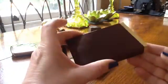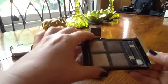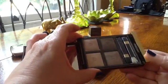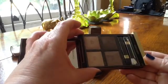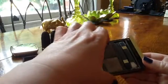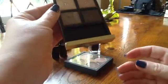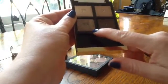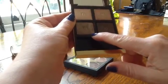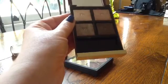Mine is looking a bit mucky on the outside, but inside still pretty pristine. I have used it a lot, several times a week, every week. I haven't used the Tom Ford brushes, and you can see that I haven't really made any impression on the little TFs. You can see that I have been using it wet as well as dry, particularly these two colours. I really, really like them.